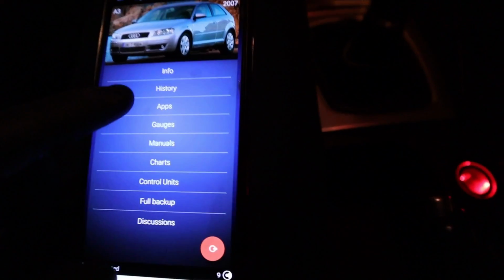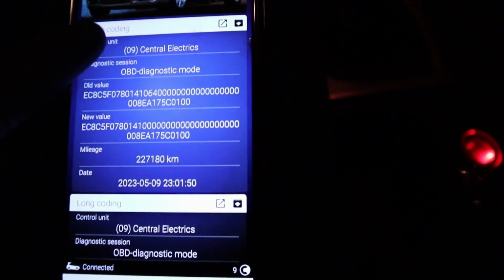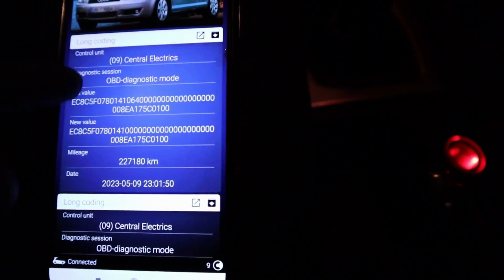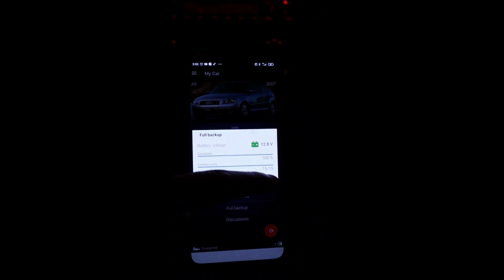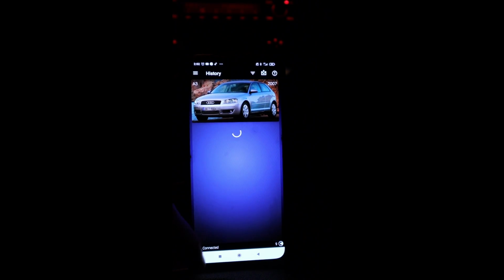You definitely want to make a full backup of the long coding, adaptations and other values pulled from your control modules before you do any coding yourself. Sometimes you can mess something up and you will need to go back to your original settings. Just go in the menu, there is a full backup option. Now it will take some time, maybe 15 minutes, but after the backup is done downloading, you can find it in the History tab. And you will have some safety net in case anything goes wrong.